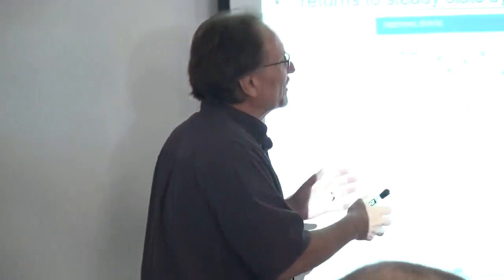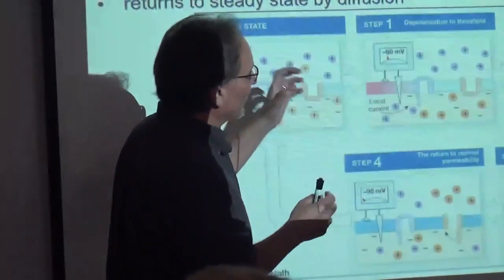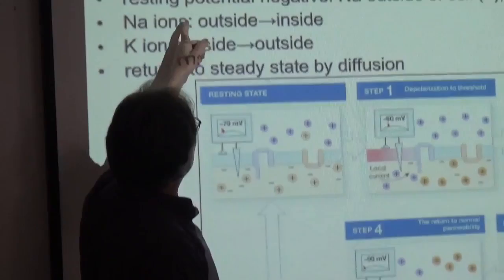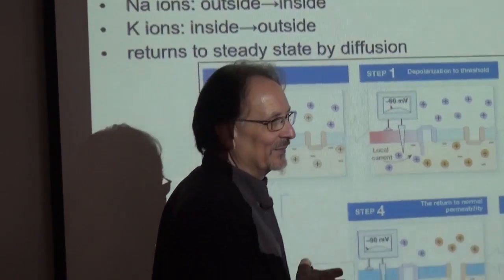Okay, before I move on, the sodium-potassium pump. Does this make sense? Need help? Do we need to repeat it? So you said that you don't need to know these steps? Do we need to know these steps? Well, these steps aren't important. What's important is the depolarization, repolarization, the propagation of the nerve impulse, and the exchange of sodium and potassium ions.